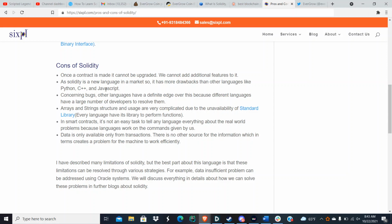Every language has its library and performs functions. So what do they mean by that? You have to implement libraries to do certain things with different features in your programs when it comes to programming languages. And what I've noticed when it comes to Solidity still to this day, you don't import any libraries. What you have is what you have, and that's it.